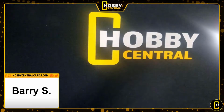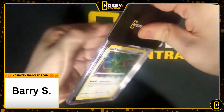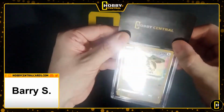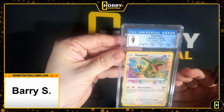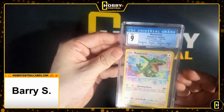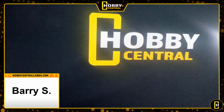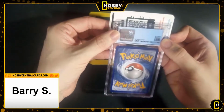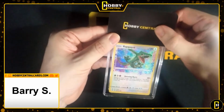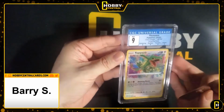Next card. This one looks pretty good, actually. Rayquaza Amazing Rare. Probably my favorite of the Amazing Rares. And it got a 9, and a true 9 at that, so zero complaints about that. Next card. This one also looks pretty good. It's another Rayquaza, and it got a 9, and another true 9, so 2 true 9s, very nice.